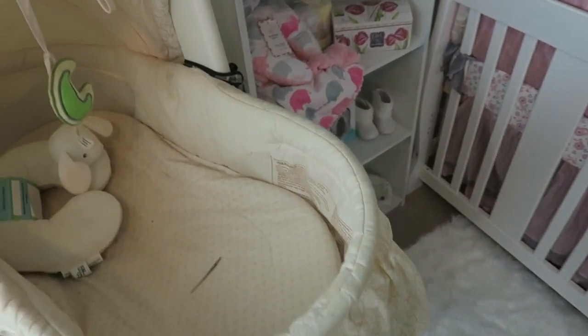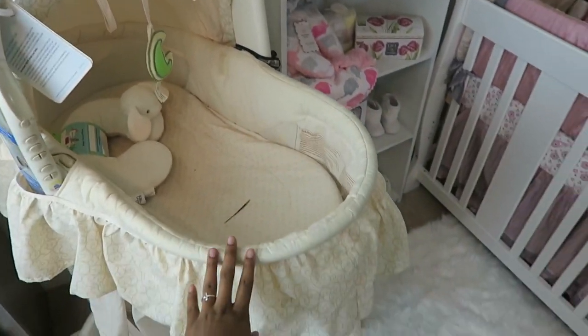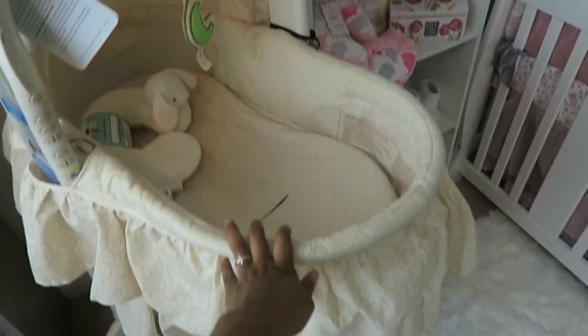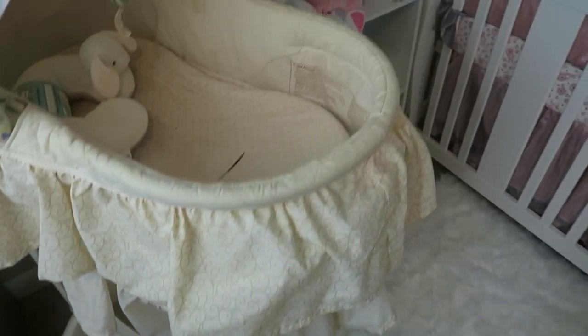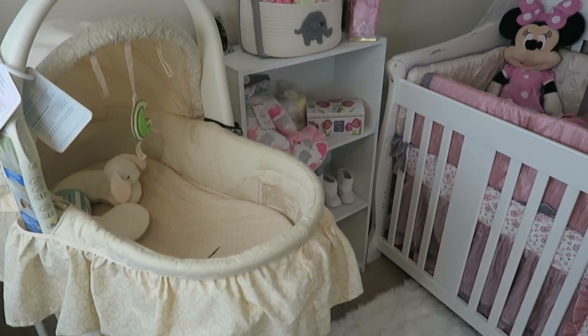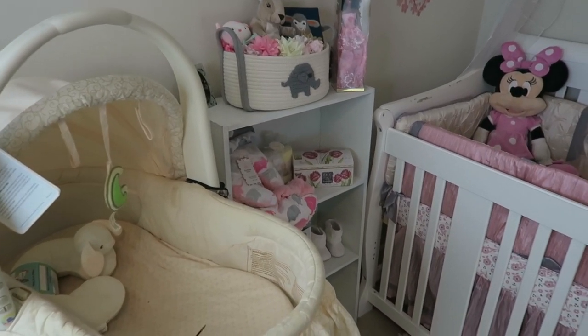So this is the bassinet. It was a hand-me-down from my wonderful cousin. Thanks, cousin. So completely free, super cute, and it's detachable too, so I'm probably gonna use it as a co-sleeper at night while I'm sleeping, because I'm a wild sleeper.